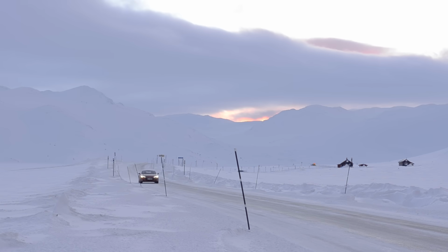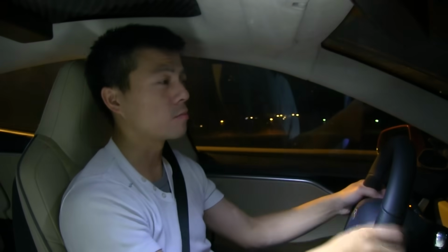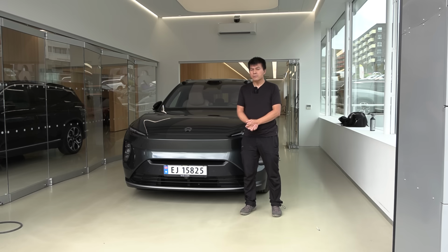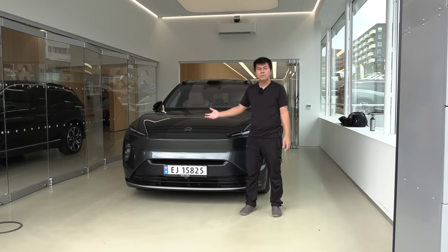It wasn't like when I had a Tesla many years ago. Back then we didn't have that many EVs out there, and I had more time to spend with the Tesla and find out more about it. So that was also the background for wanting to go deeper with Nio and test the app.